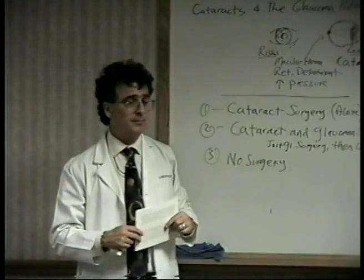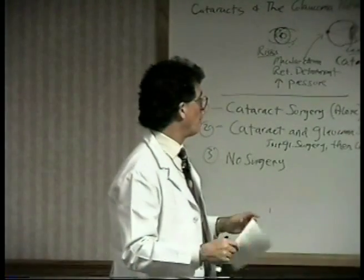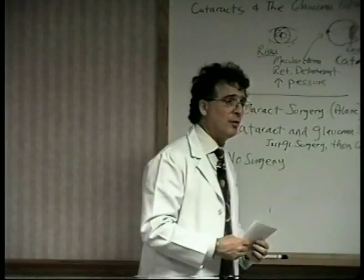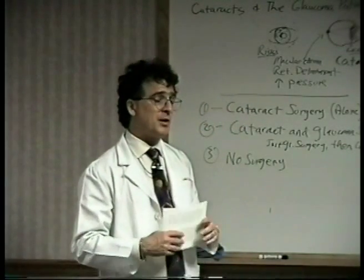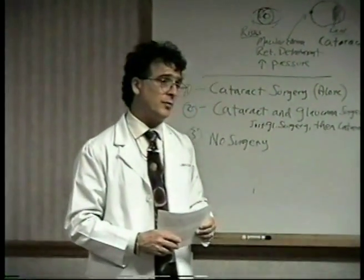What makes, when cataract surgery, what makes that? Good question. You're asking why would the pressure go down when the cataract is removed? You know, and that is not really understood. But it's clearly observed, and the pressure may go down for quite a long period of time afterwards.